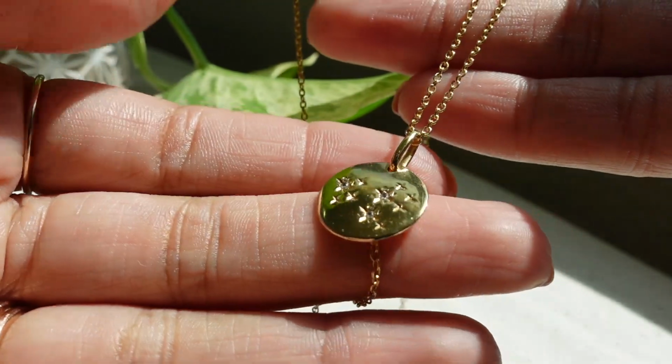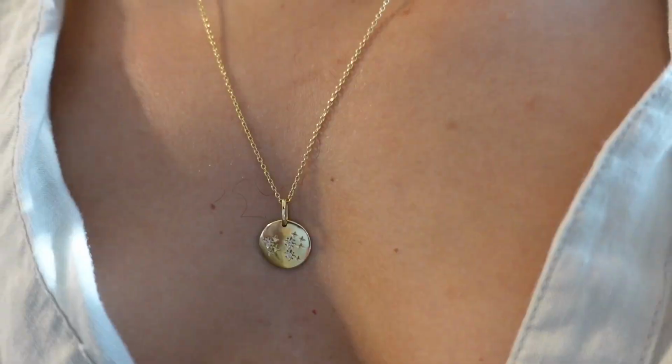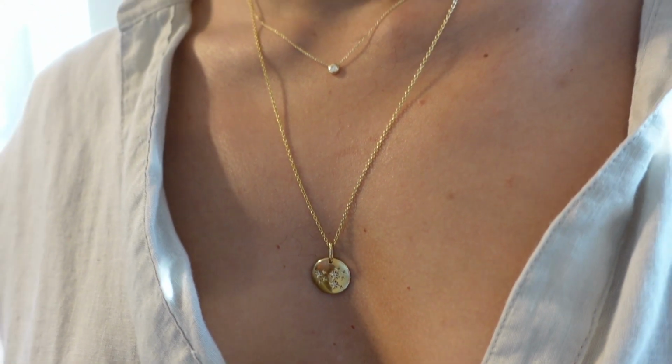And it has little tiny diamonds in some of the stars. I don't think they're a real diamond. And this necklace is not pure gold, it's vermeil, which is a 925 silver coated in 18 karat gold. Don't quote me on it, I'll link it down below so you can check it out. But this was my very first piece that I got with the brand when I started building my collection, and I wasn't able to afford the real one or the 18 or 14 karat gold that they have, which has worked well for me.